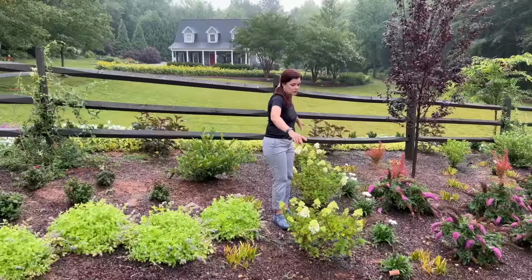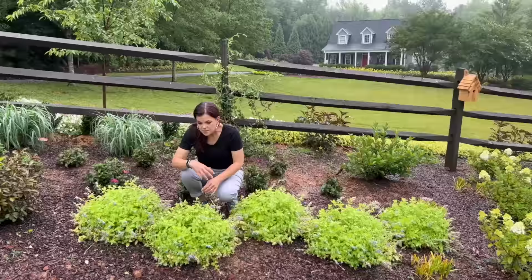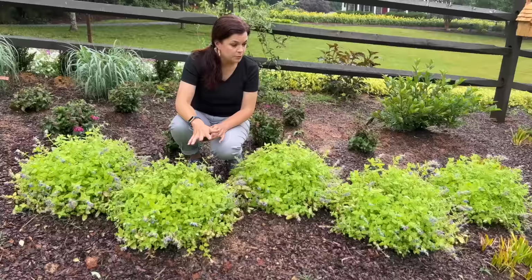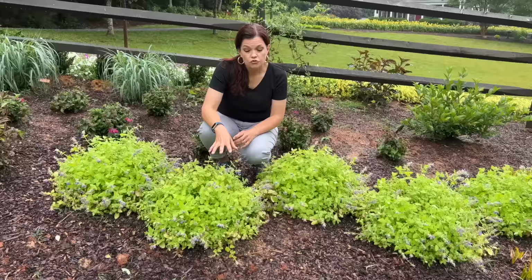Chartreuse on the Loose is a new Nepeta from our friends at Walter's Gardens. And man, y'all, this thing is a winner. I love this plant. We are currently growing it. It is not ready yet. It will be ready in a couple of weeks. Massive pollinator attractor, but the color on this you cannot beat.